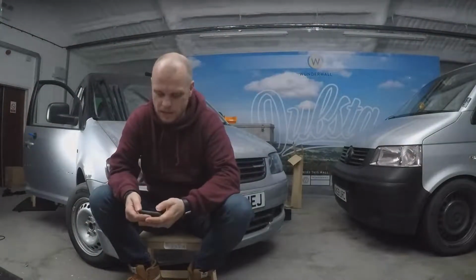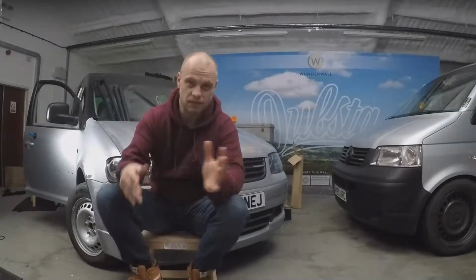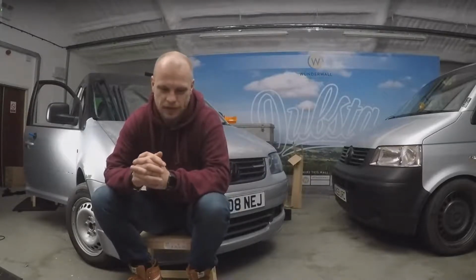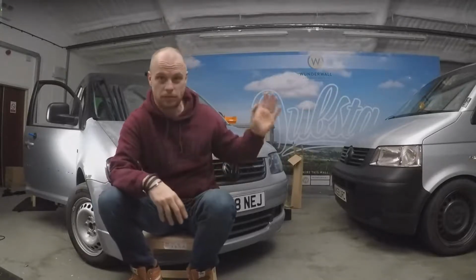So one of my bugbears in this market is, forgive me guys, you can't have your transporter changed to a camper anymore unless it is a high top. So a proper high top. Pop tops don't count.